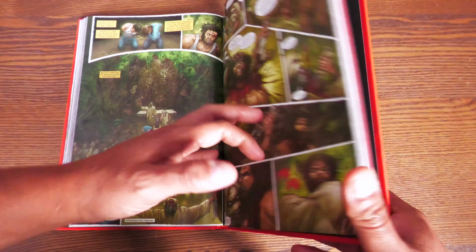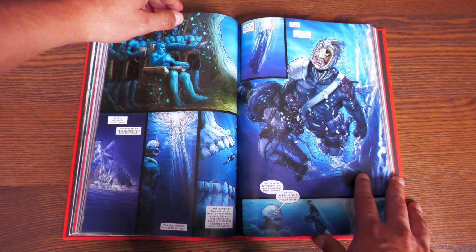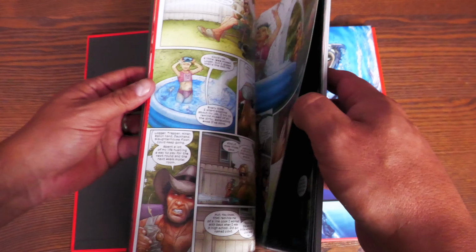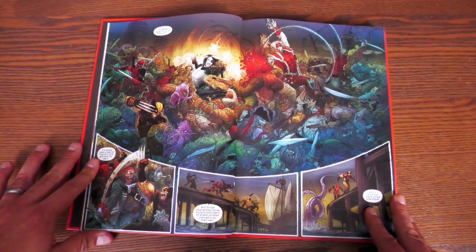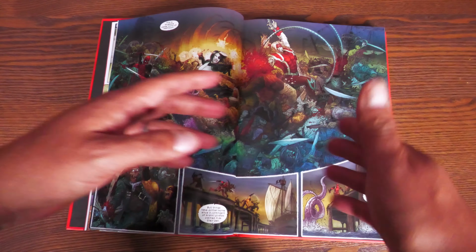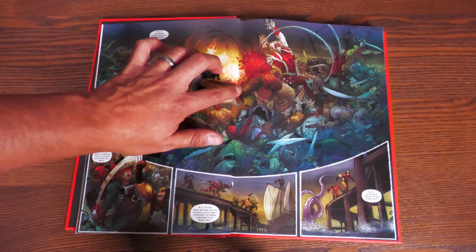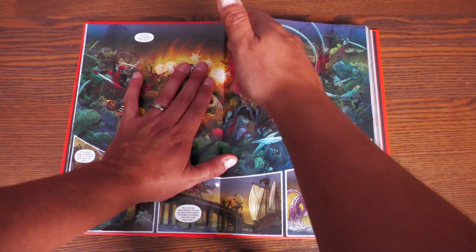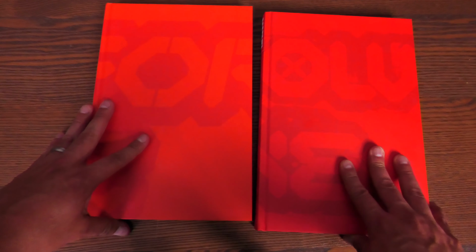Now let's look at the binding. 392 pages, and it is sewn binding. Again, printed at the iMac printer. Paper stock feeling, honestly, thicker than that of volumes 1 and 2. And I showed this a little bit earlier, but this is what the spreads look like. So you do get minimal gutter loss through here. There is some, but not a lot, honestly. And I try to be as thorough as I can be on these overviews. But that, as they say, is that.